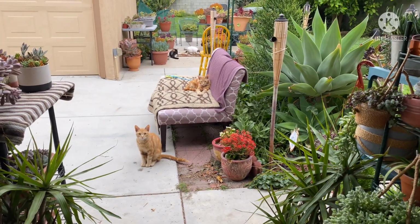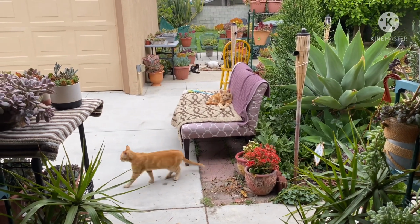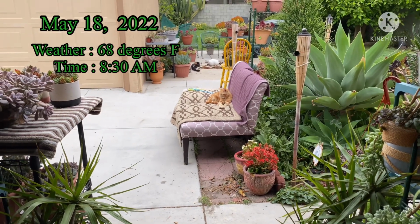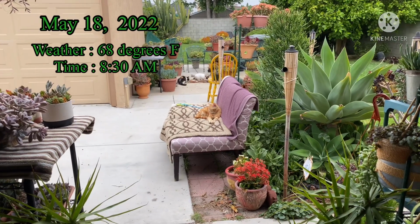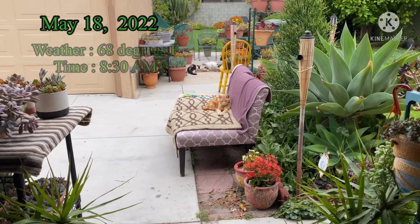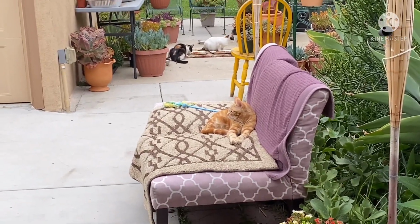I need to sweep the floor. Hello, guys. Good morning. Today is May 18, 2022. It's cooler here. I do believe it's 68 degrees. It's only 8:30 in the morning, and it's Wednesday. Gardeners are coming.